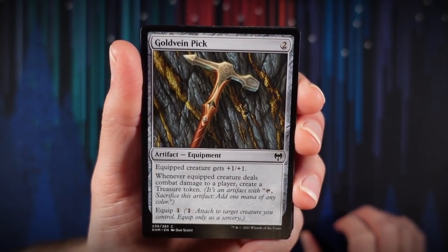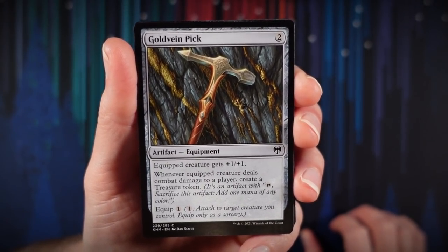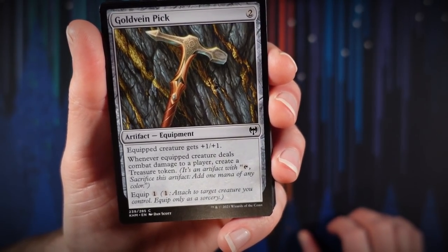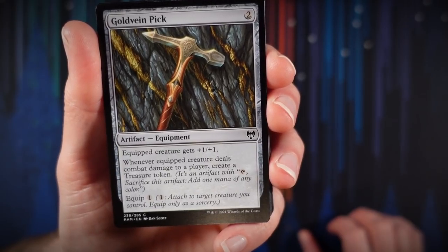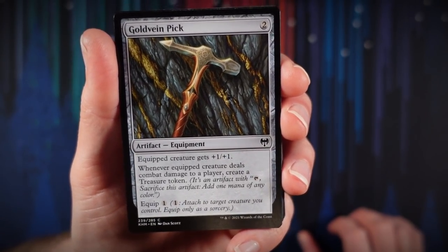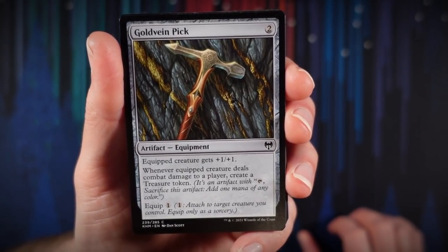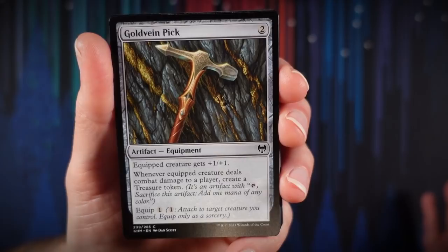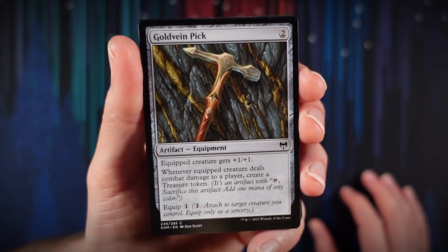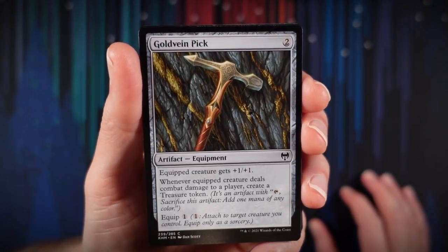A 2 mana artifact, the Gold Vein Pick. Equipped creature gets +1/+1, and whenever equipped creature deals combat damage to a player, create a treasure token, sacrifice that to make mana. Sure. Kind of neat. I like the art.